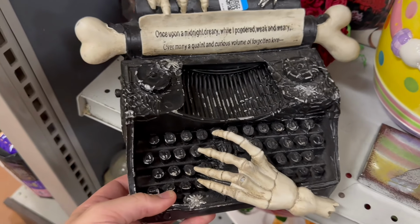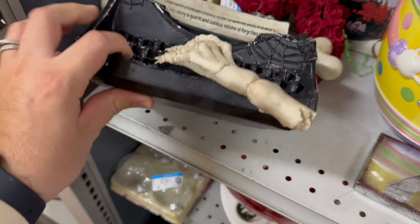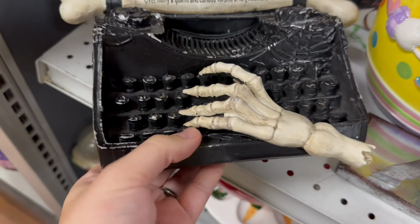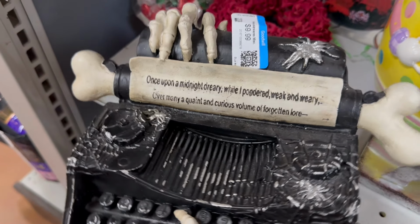Halloween is also absolutely one of my most favorite things to thrift for, and I cannot wait as we get closer to Halloween. The thrift stores are going to get such mega hauls into the shelves with all the Halloween goodies, so I cannot wait until that time comes.